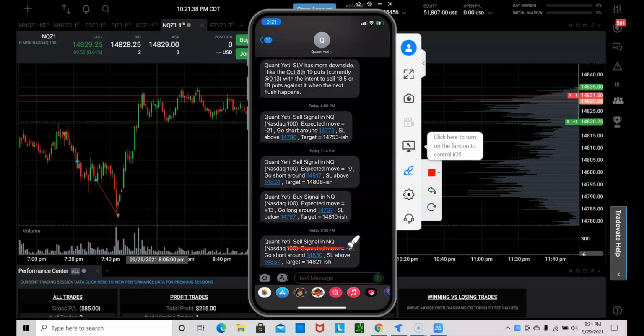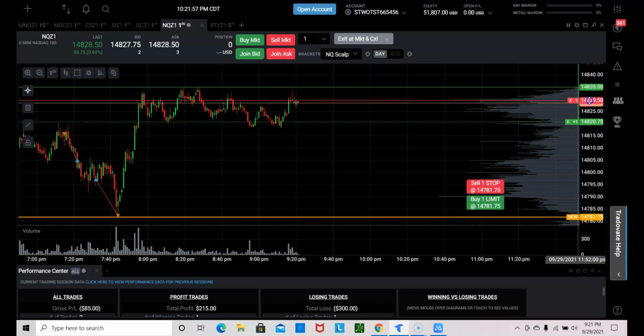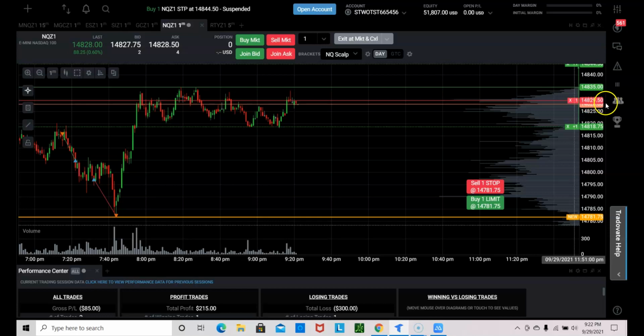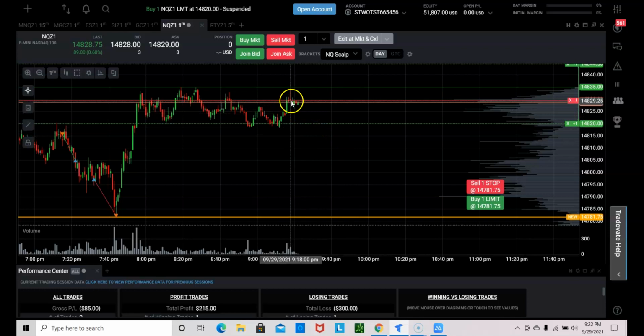We have a sell signal for the Nasdaq with a target of 14,821. It is a tiny move that is expected here, minus 9 handles, and we are supposed to go short around 14,830. So I have an order already sitting here. Let me bring it down to 14,829 and a half. That's close enough. The target I will move up a little bit to over here. Hopefully we will get filled here soon.